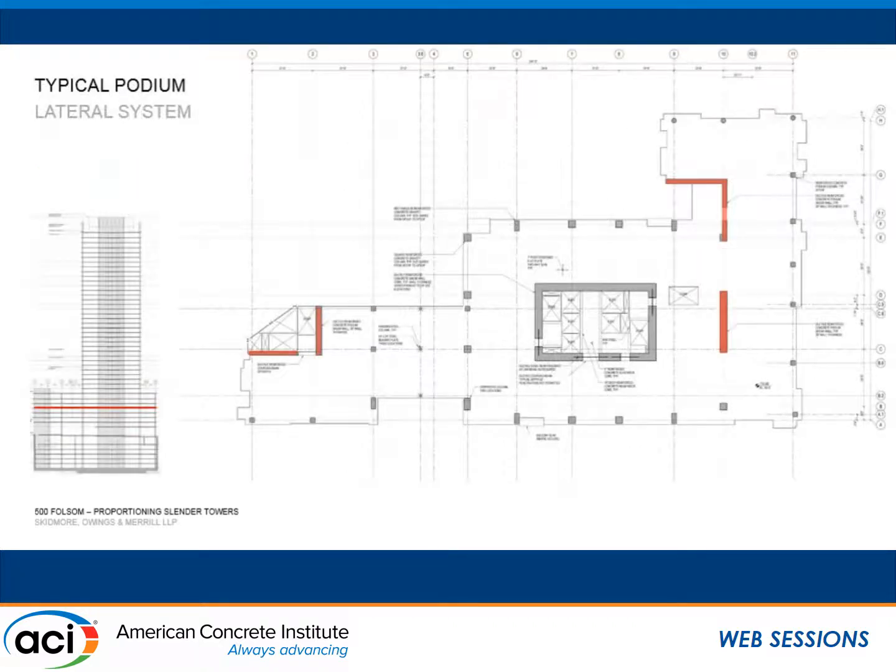But also the podium, and this kind of gets into that commentary of response spectrum and torsion. When we designed this podium, we proportioned the podium walls just to supplement the added seismic mass in the podium. They were not intended to really help the core on its own, just enough wall to deal with the podium, and let the core deal with everything else.